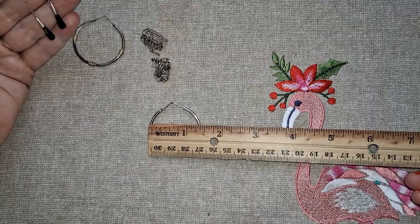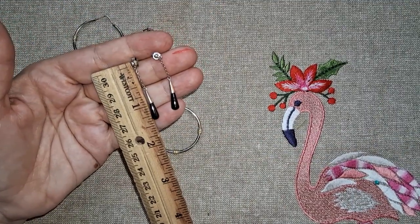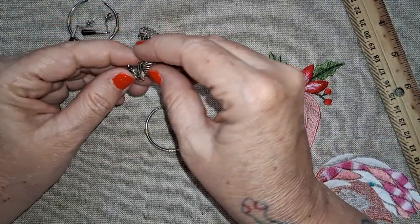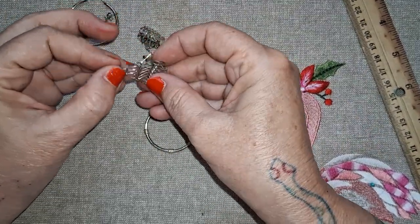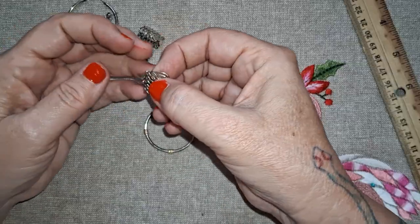About 1.25 inches. These are about 1.5 inches. And then these are really pretty too. They're kind of like a little web design, I would call it.